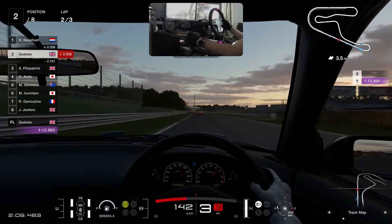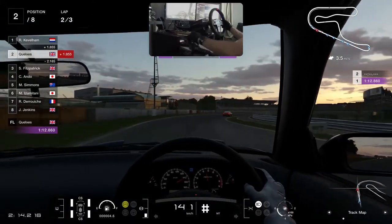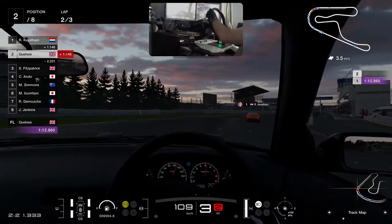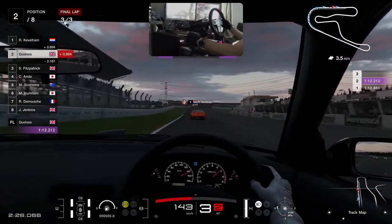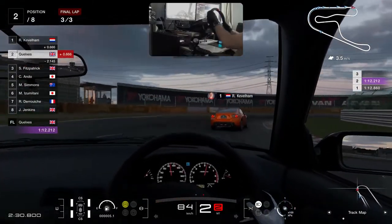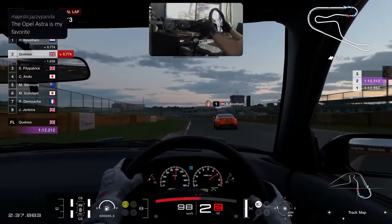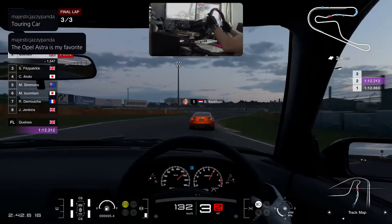Yeah, I think I have the Ultimate Edition, so I've got all the DLCs. Some of the DLC's cars are really, really cool. I love that Panoz in GT1 class. It's in DLC, and it's such an amazing car, and it sounds amazing. Ah, that's from the TC class, right? Yeah, I like it as well. Yeah, touring car.